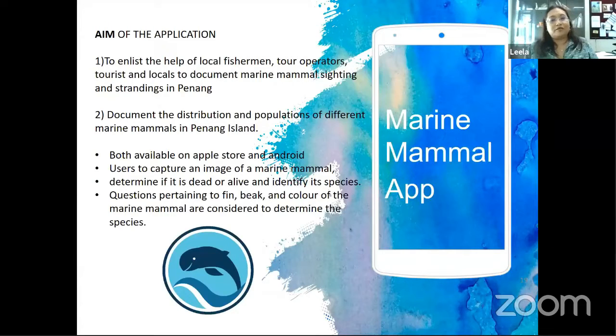So basically, it's available free. All you have to do is go into the Play Store or even the Apple Store, and then you can just search for Marine Mammal app and click on it, download. And if you do see an animal, you can just record it for us. And it's pretty simple how to use the app.